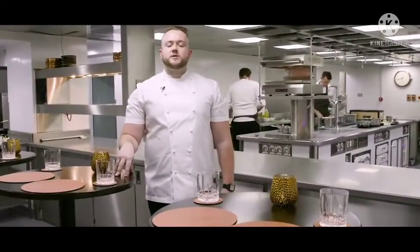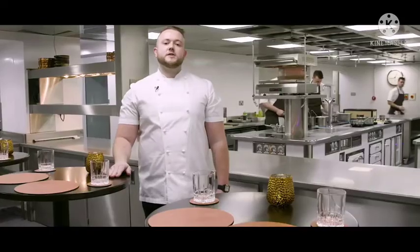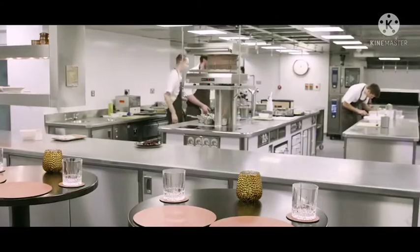This is the area in which we invite our guests to enjoy one of the courses from the dining room in the kitchen. It also means that they get to see the chefs hard at work. Thank you for joining us in the kitchen at Whatley Manor.